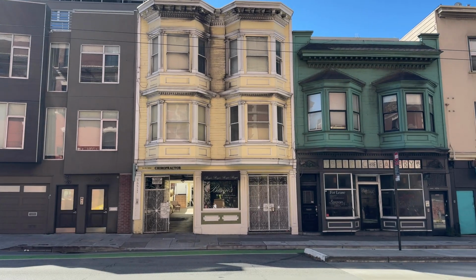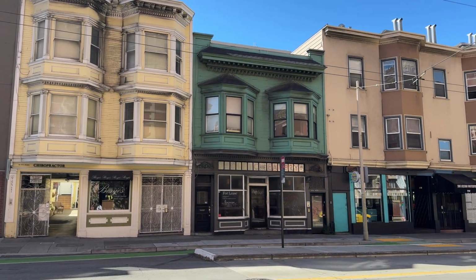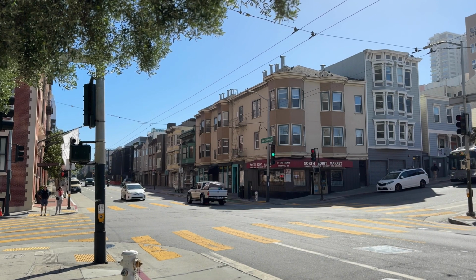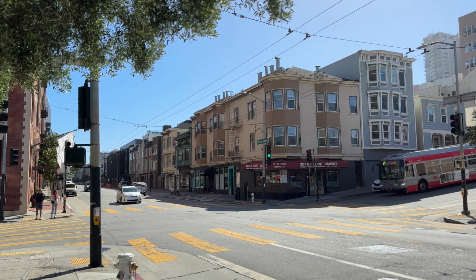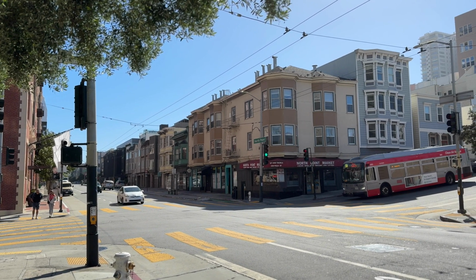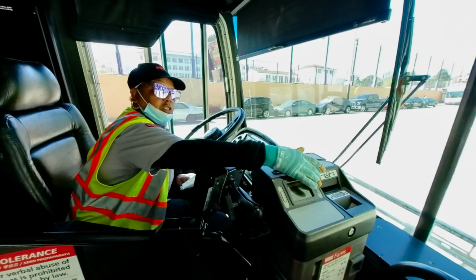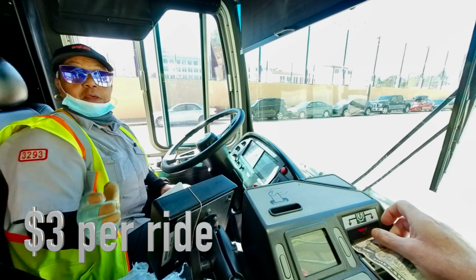On my way to get a bus to go to the Golden Gate, I came across these old original San Francisco buildings. Say five. It does say five, yeah? Yes, okay.